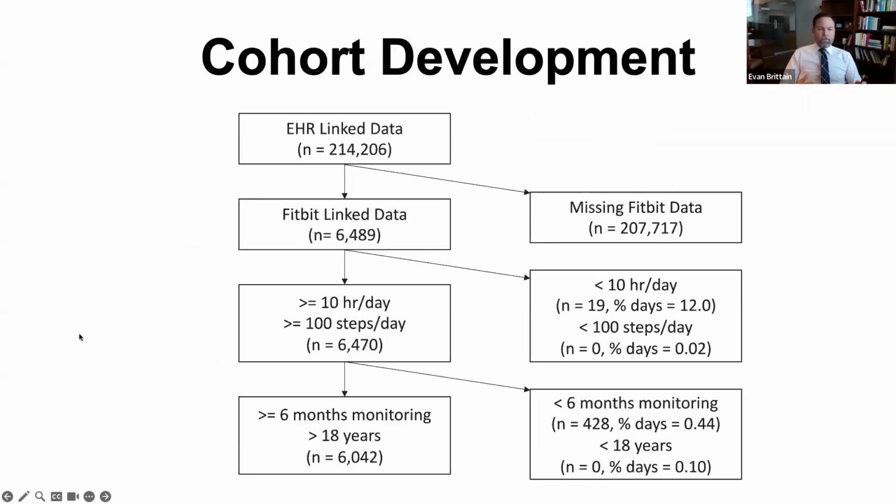So this is a flow diagram. The numbers you're going to see here will vary from study to study because these data are being made available over time and more patients are added to the cohort. So the absolute numbers here are less important than the flow. So at the time, there were around 200,000 individuals with EHR data. About 6,500 of those individuals had a device and agreed to link it to their EHR. We further enriched for compliance, as I described in the last slide.